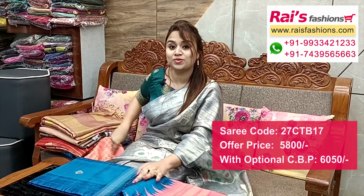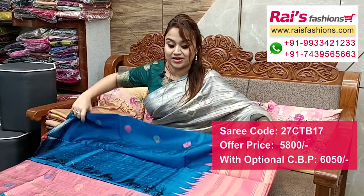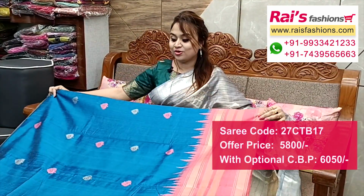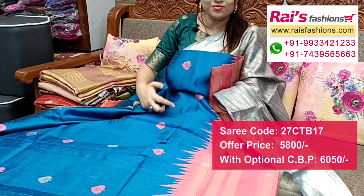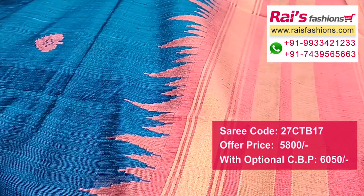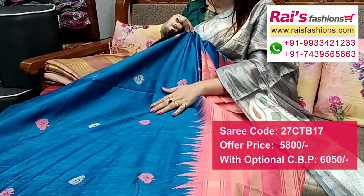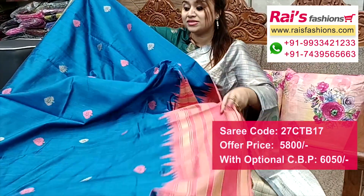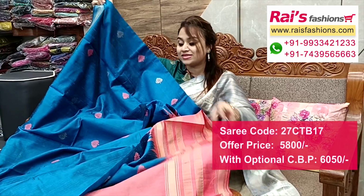And next one also, very elegant and fresh color combinations, pure handloom, pure dupian silk with silk mark, contrast color border highlighted stripes pattern with all over fine weaving buta design, all over base border portions fully highlighted stripes and temple pattern design worked border, all over buta work, premium quality pure dupian silk with silk mark and running blouse piece also in contrast color.